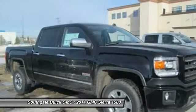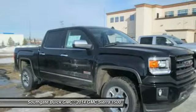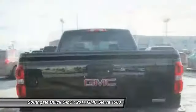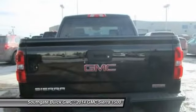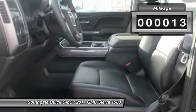Sierra 1500 now comes standard with a Vortec 6.2-liter and 5.3-liter V8 engine and an electronically controlled automatic transmission that combines high max hauling capability with precise control. This vehicle has less than 100 miles.